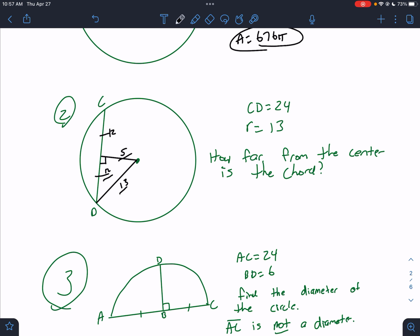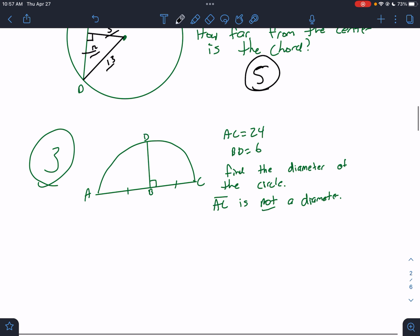How far is the center? How far from the center is the chord? It would clock in at 5 units. So just knowing that property was the key there. All right, here's another use.